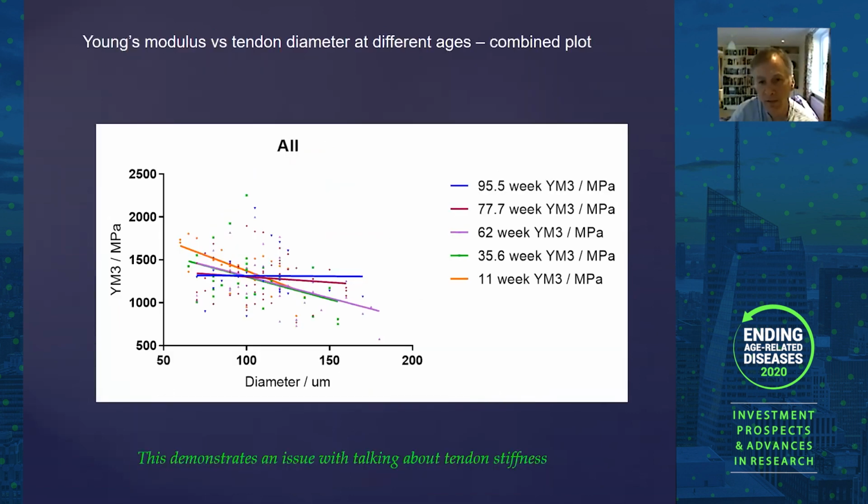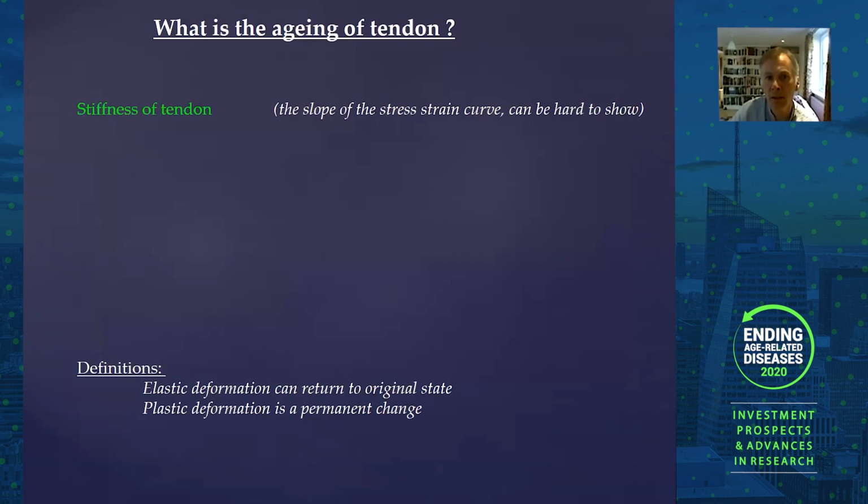Because when you actually look at the stiffness of tendon with the diameter of the tendon and with age, here we've got in orange the young tendons, and in blue here we've got very old tendons. There's a difference in the way the tendons mature. So if I were to look at tendons in this sort of region, it would appear that young tendons were very much stiffer than old tendons. But if I were to look in this region, it would appear that young tendons are much less stiff than old tendons. So you've got to be very careful, and the graphs I've shown you are all taken in this sort of region of tendon diameter. So saying that the tendon is stiffer with age is not really a good measure of aging.